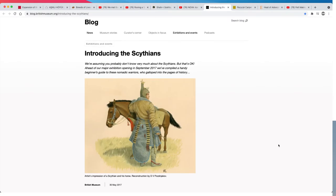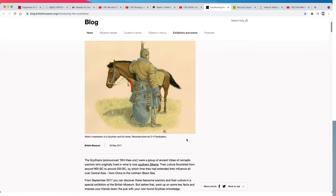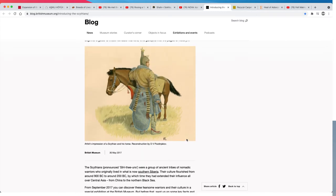Now, there was a group of individuals called the Scythians, and these are mentioned several times, but the culture itself is very interesting in that they had a sort of nomadic lifestyle, but they have a very, very strong comprehension of felt use for lots of different applications.